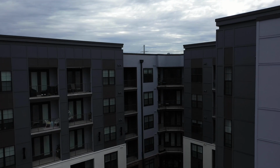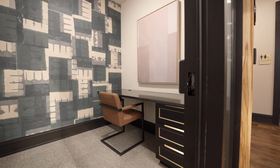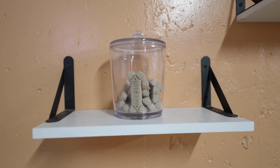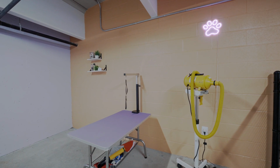Abberly Foundry connects you to everything Nashville has to offer, all while providing a peaceful retreat from the city's energy. With a pet-friendly policy and no breed restrictions, you and your pets can enjoy all the perks of upscale living right here in the Music City.